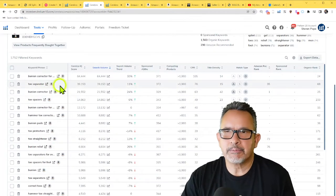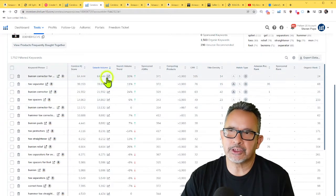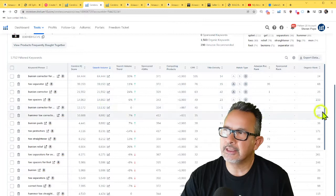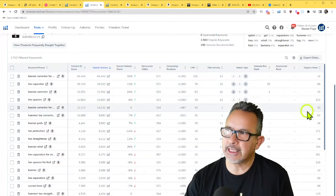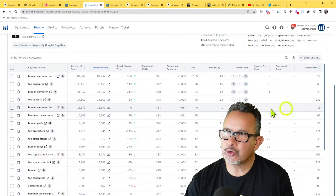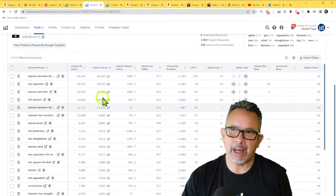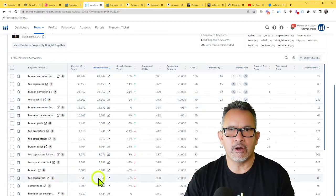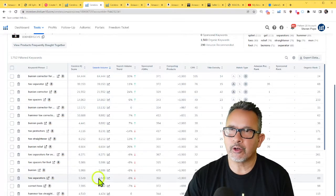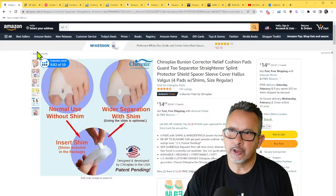Would you look at this, Bunion Corrector, toe separator? Look at the volume here, 39,000, 64,000, 13,000. If there's one tip I could give you today, take a look at this. You are in position 15, meaning you're not on page 1 for Bunion Corrector. Would you look at the search volume, 13,000? You need to optimize your listing to capitalize on all of these search eyeballs, the ways that people are searching for your products too. Let's take a look at your listing as well.